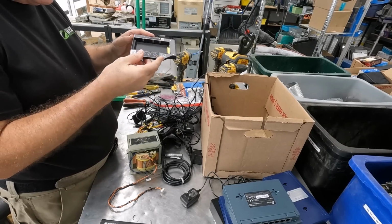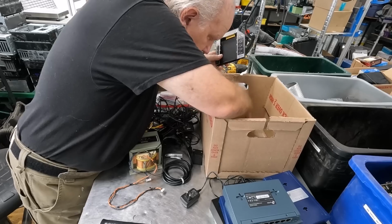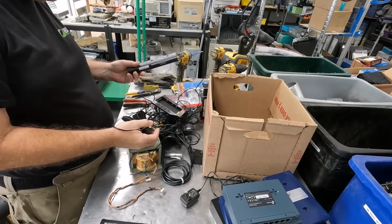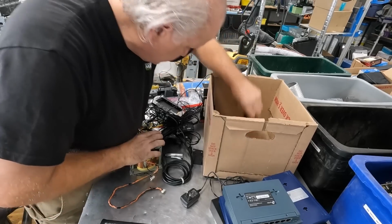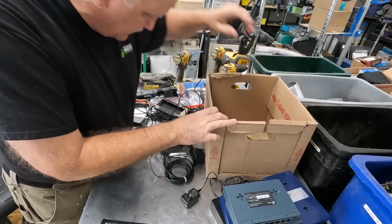And there's a caddy. So I'm going to put the transformer back in this box, and a loose lithium battery. Another one. Daggone it. All right, let's put the transformer back in the box. And I'll figure out what I'm going to do with all this stuff.